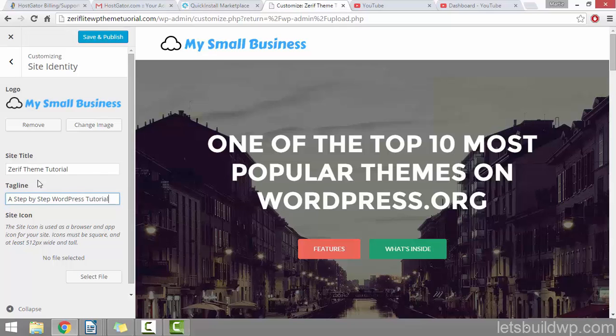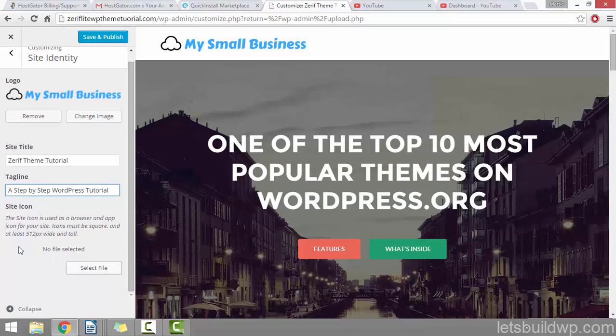Then once you're happy with your site title and your tagline, underneath it says site icon, and this is also known as your website's favicon. This is the little icon that'll appear in the tabs in your website browser. So here up at the top you can see this is HostGator's site icon or favicon. Then here this is the one for Gmail. Then the quick install page. And as you can see, ours is a blank page because we haven't added one yet.